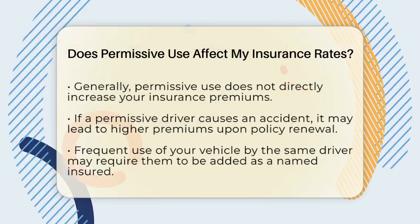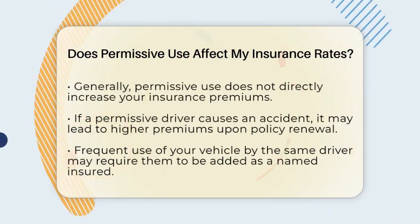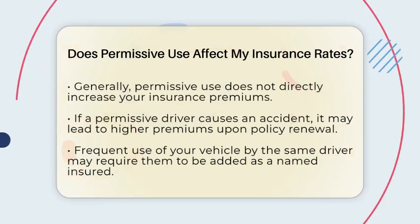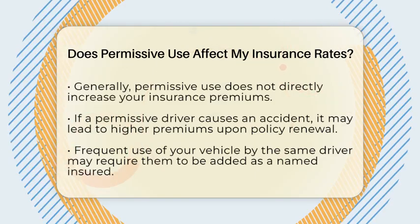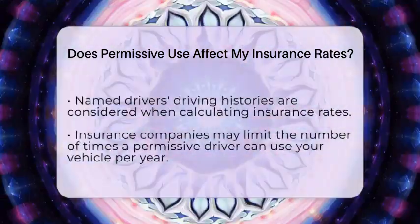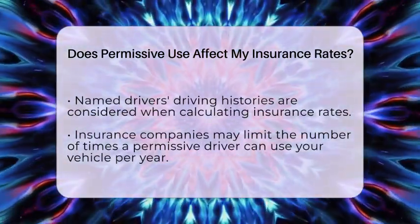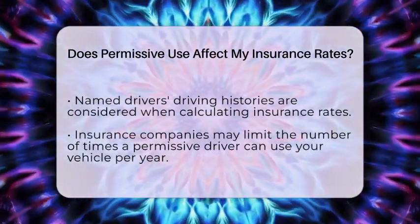Another point to consider is frequent permissive use by the same driver. If someone drives your vehicle often, your insurance company may require you to add that driver as a named insured on your policy. Named drivers are formally listed, and their driving history is taken into account when calculating your rates, which can lead to increased premiums.